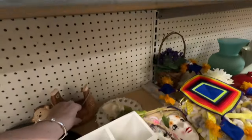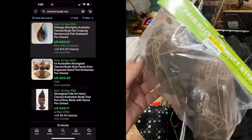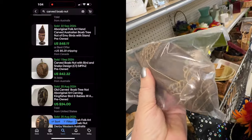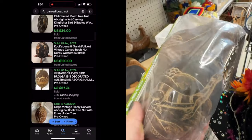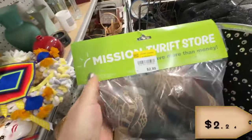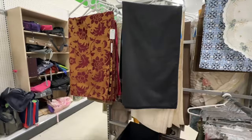$3.99. These are like decorative gourd, some sort of a... yeah, I think it was gourd or something. Anyway, it's carved. Lizard. Yeah, that's really nice actually. So it'd be $2. I think I'm going to go for that.